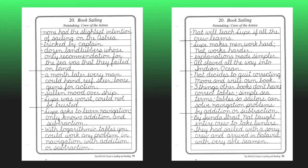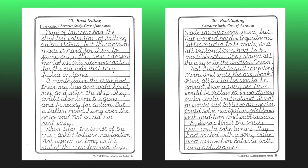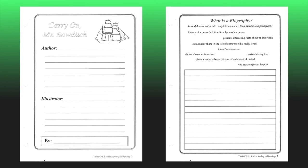The first half of this binder contains a daily reading schedule for the entire year, plus all the completed notebook pages that act as an answer key for the work we do in this study. As you can see, the journeymen have made great strides in their mastery of taking notes, expanding into sentences, and writing clear paragraphs and character comparisons.